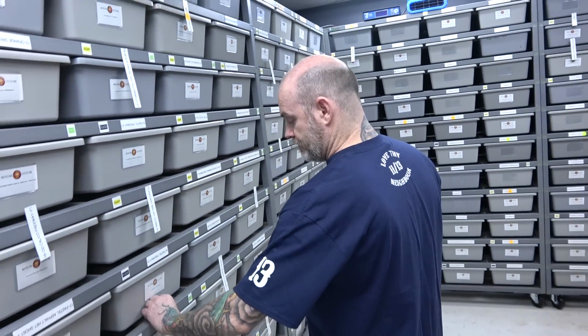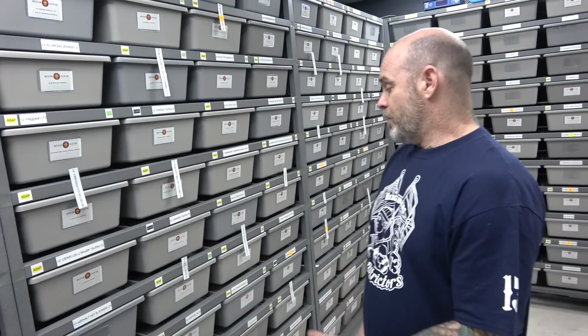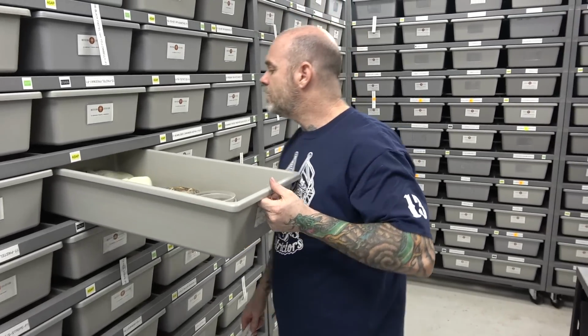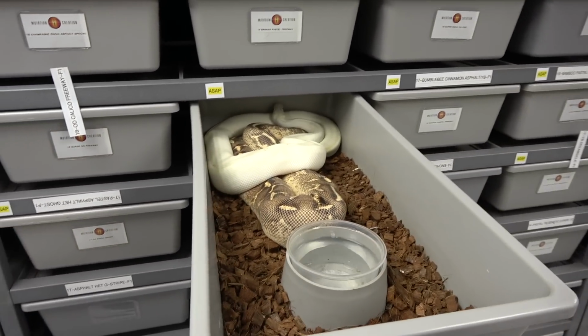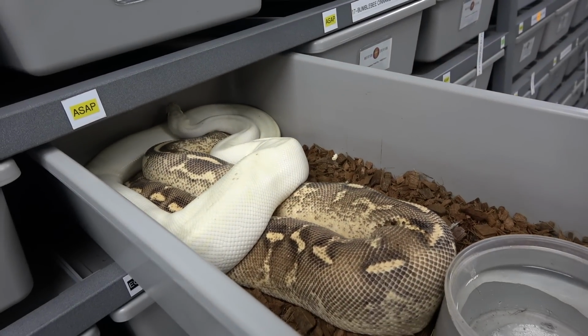So visual recessive to visual recessive, everything will be genetic stripe. So it'll be great. I'm either going to get genetic stripe, ivory G stripes, or freeway G stripes. So really good there. This one here, unlocked. But that one here, that's my freeway 66% het clown.